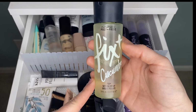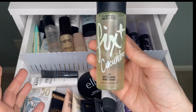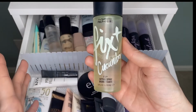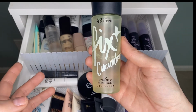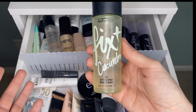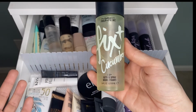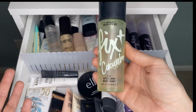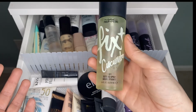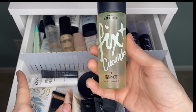But I might still use it, just finish this one up, and maybe repurchase the original one, because that one is a classic and I actually really like the spray as it is. It is not so much a fixing spray, but it just helps take the powderiness off the makeup and helps your makeup melt into your skin, and it looks really nice and natural and fresh. And I really like it. It's definitely a classic product to have in the collection, but since I have the cucumber scent, I'm gonna pull it out to my project pan for the time being.